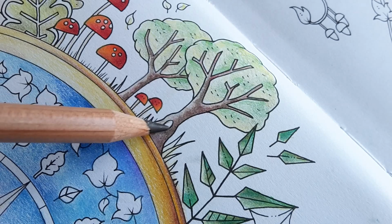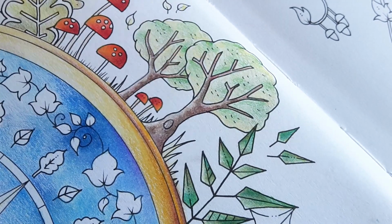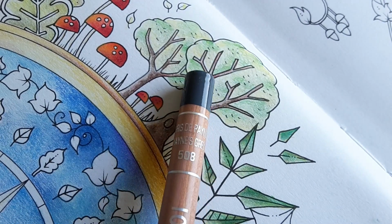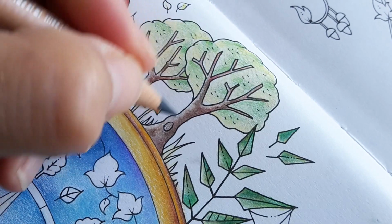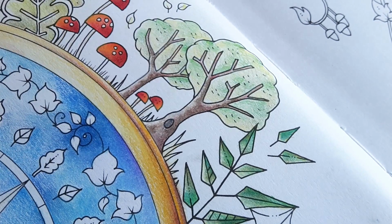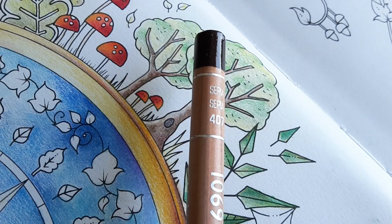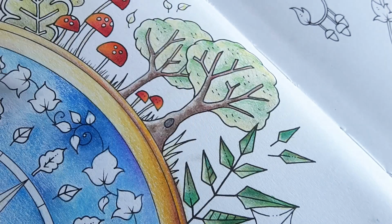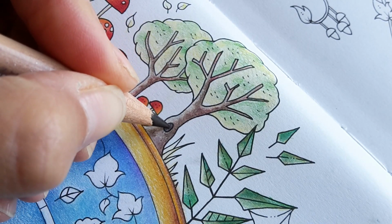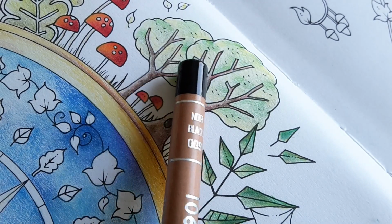Now this hole, I'm going to make it dark. This is Payne's Grey. And this is a color called Sepia. And here is a black.